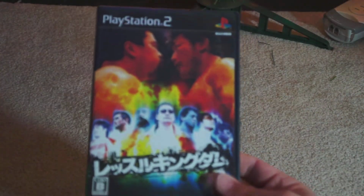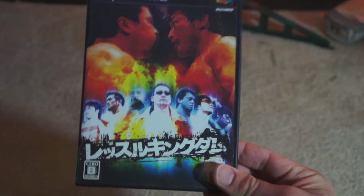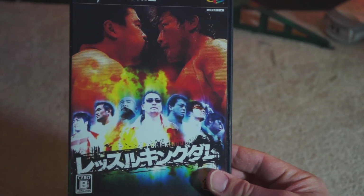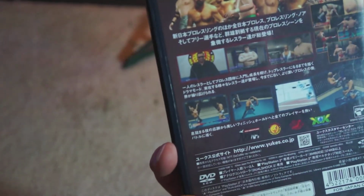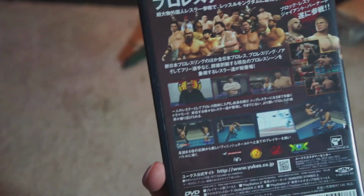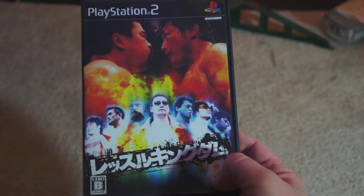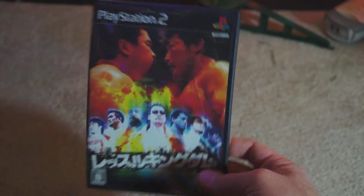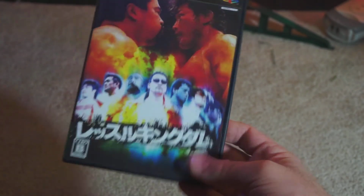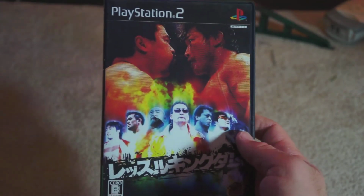I am a big fan of wrestling, and there are a lot of Japanese wrestling games on the PlayStation 2, and this is Wrestle Kingdom. I like this because it had a pretty good roster, good graphics. This is basically the WWE Day of Reckoning game for the GameCube, just with I think a more forgiving control scheme and a pretty nice roster of Japanese wrestlers. So if you like that stuff, pick it up.